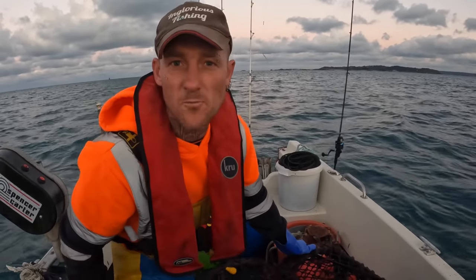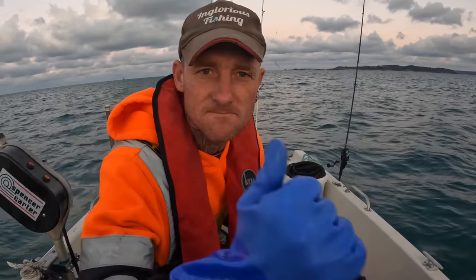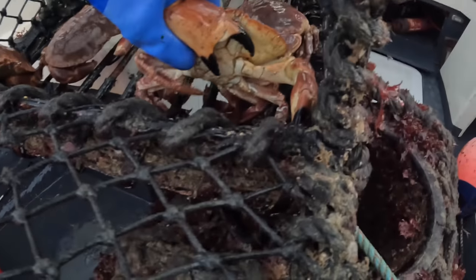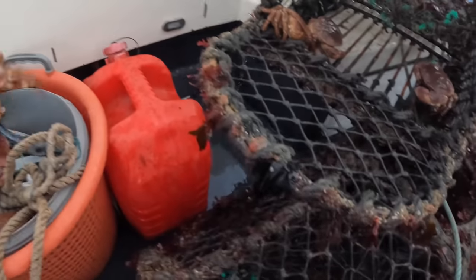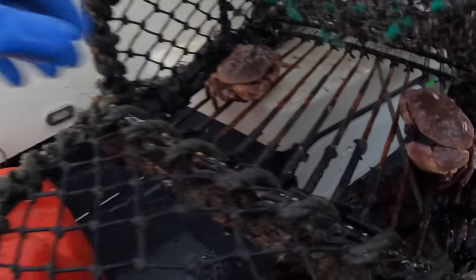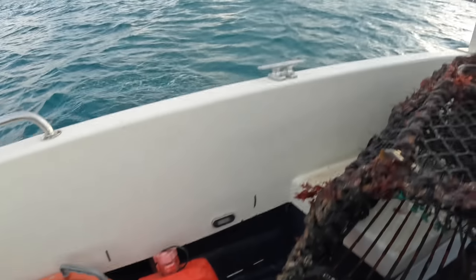And a few more small brown crabs. I'll give you a show what's in the pots. So there's the first pot. That crab there is probably a keeper. So we've got one keeper. That's good. One keeper there, chuck him in there. And these are all gonna be too small. They're not big enough.